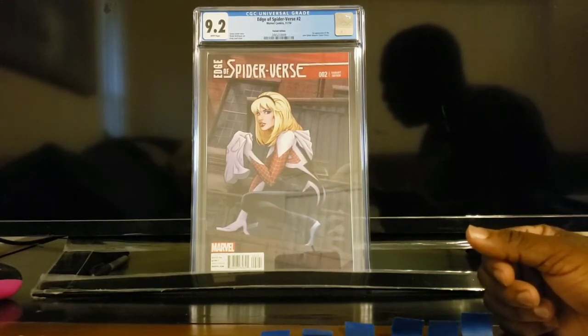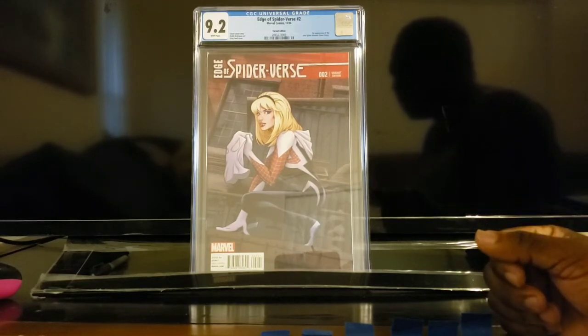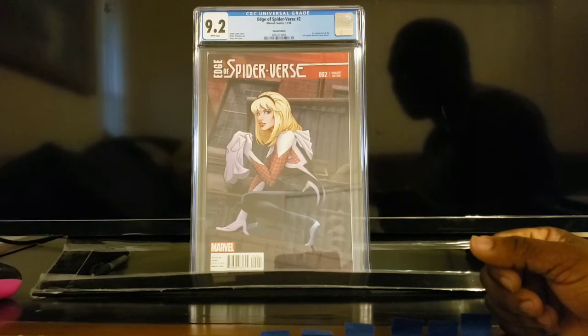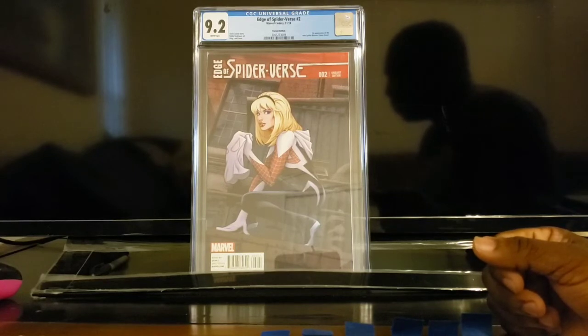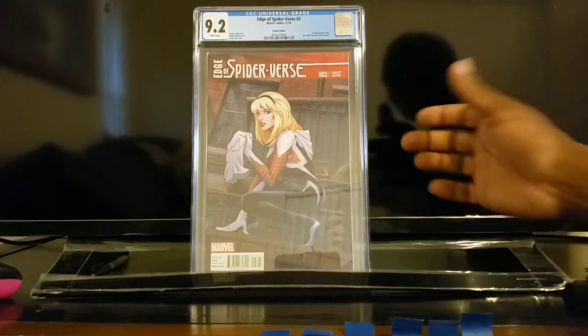It's a low 9.0 grade, but I don't know too many people in the community that has this book. I'm happy to own it. I'm not upset by 9.2. I didn't understand at first because I was so happy. The cover looks flawless. It's just the back I didn't pay attention to. But again, near mint minus, excuse me. And it's not a reprint, it's a real deal, so I'm happy about it, man.